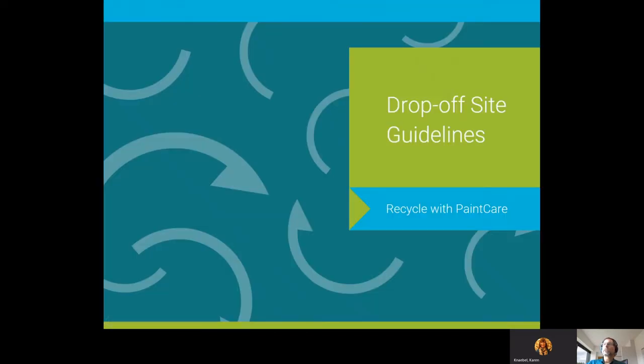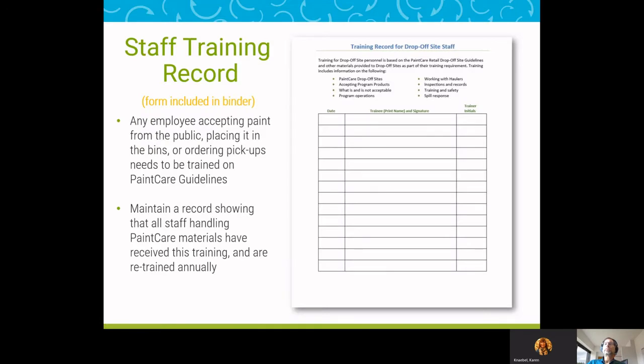All right, so into the guidelines here. One of the important pages in the binder is the staff training record. So this is showing that your staff has been trained in this universal waste training and understands how to collect paint and how to run the program.